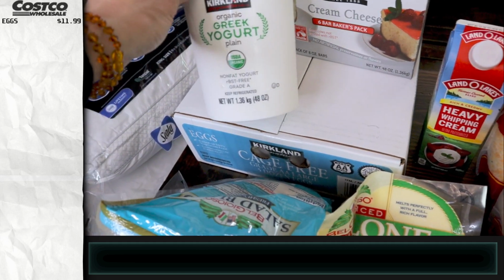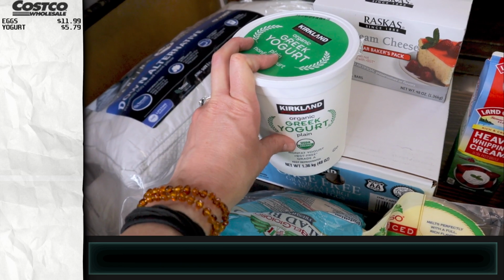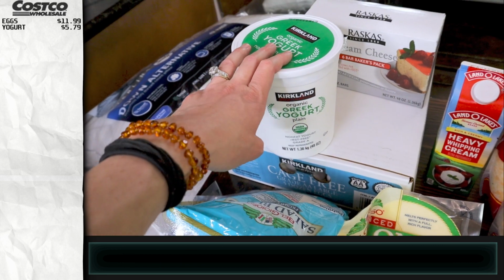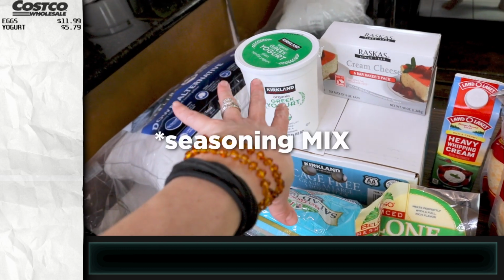We got some Greek yogurt, which I love to make dressing out of. So I'll mix this with homemade mayonnaise or with sour cream, makes a ranch dip, and I just add my own homemade seasoning dip to it.